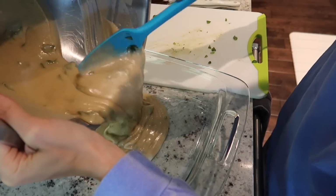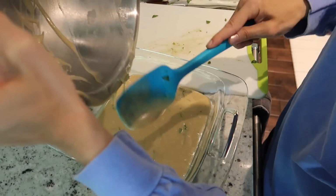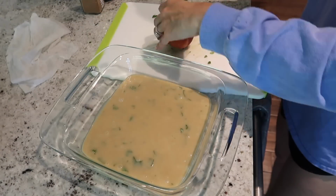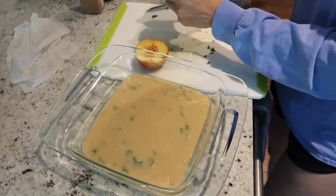Okay, did anybody notice my baking error there? I completely forgot to spray my pan. I forgot to butter it or do something. So make sure you use cooking spray or butter or whatever, and then pour in your batter.